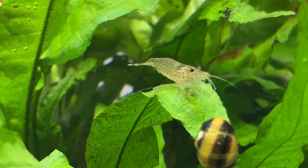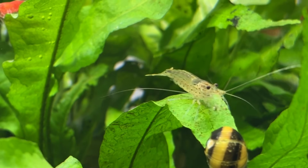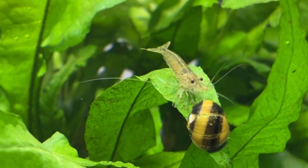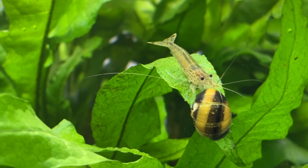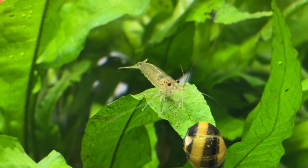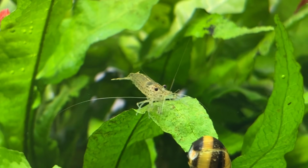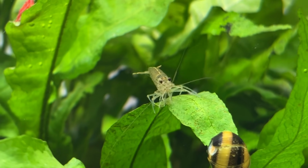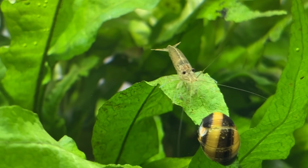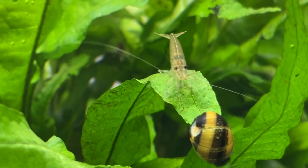That said, I have occasionally seen Amano shrimp push smaller cherry shrimp away from food pellets in their tank, but the cherry shrimp simply wander off and find food elsewhere. Aside from that, I've never really seen any conflict between the two or any real interaction with their tank mates either.